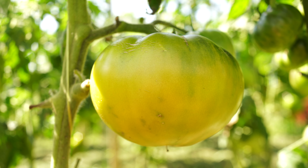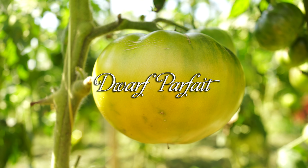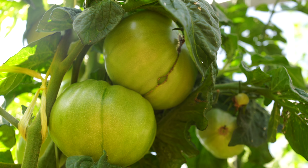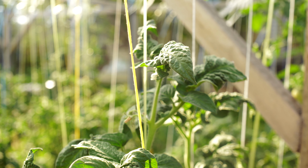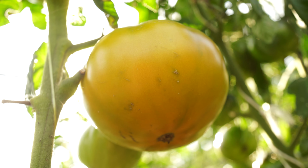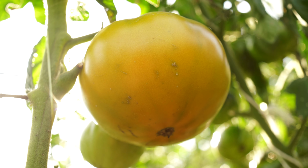The first variety I will show you today is Dwarf Parfait, selected and named by Susan Oliverson. Despite being a dwarf, it is very tall, and when grown in 3 stems, it passed the 5 feet 3 inches or 1.6 meter mark by early August. It's a large fruited variety, and I fell in love with it literally on an emotional level.